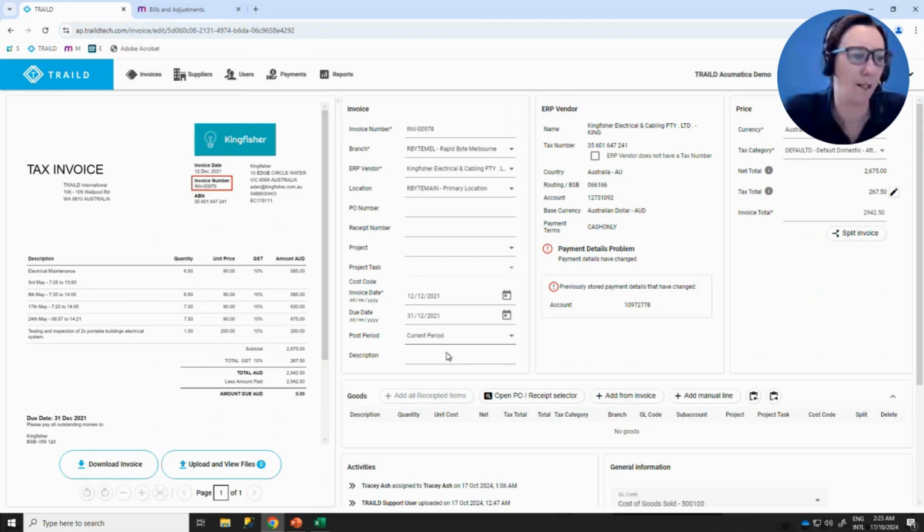Invoice date, due date, etc. I can add a description in here if I want to. Services. Invoice total read directly off the document. Now you'll notice here some warning messages that we didn't see on the previous invoice.